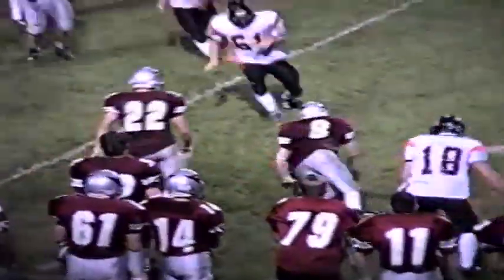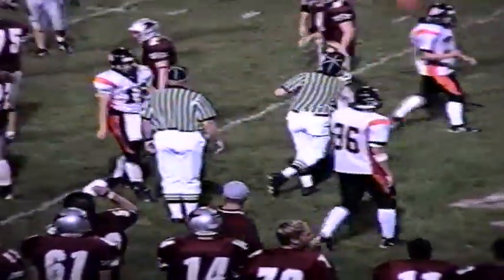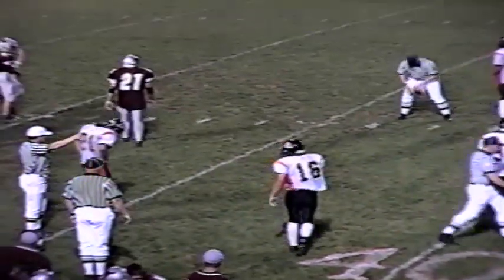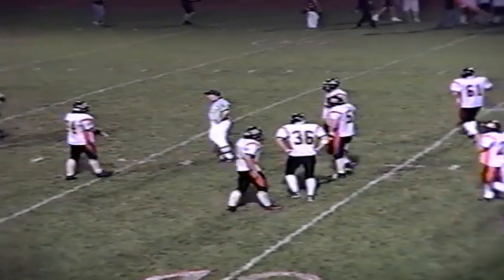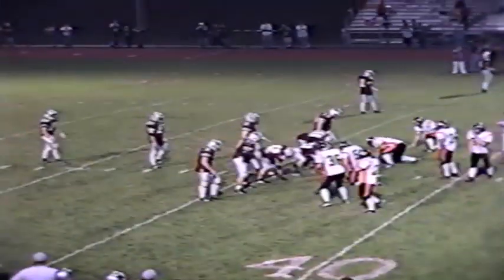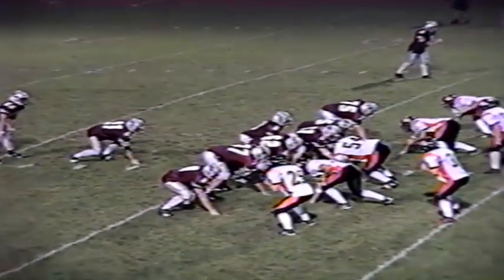Here's the quarterback's going to keep this one. And he's got some good running room out here all the way. Diving to the 35-yard line. See where they spot at the 37-yard line. It's going to be a gain of 12 on the play to the 37. It'll be 1st and 10, Pine Grove. 1st and 10 on the 37-yard line of Pine Grove.